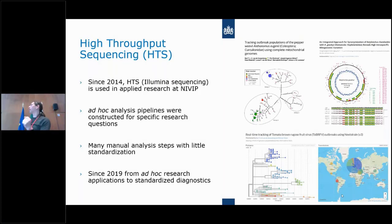These usually were very ad hoc pipelines. Each and every time a slightly different pipeline, slightly different parameters, as Sebastian also mentioned. So you have all these things that are very important and really influence the output of your pipeline, but also constrain your test results. With many manual steps, with little standardization. And since 2019, we started to think, well, there's a couple of things that we seem to be doing over and over again, and it might be time to start to work towards standardization, to really describe it and to fix some of these parameters, to fix some of those procedures, to go to diagnostics.